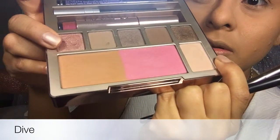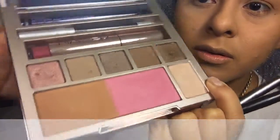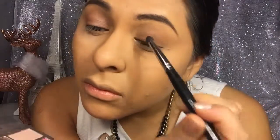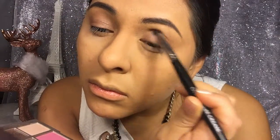And I'm just going in with this eyeshadow called Dive. It's actually a rose gold shadow, and I'm putting it all over my eyelids just because I like to use this color every day. And if you love rose gold as much as me, you'll love this eyeshadow. It has quite a bit of fallout, but that's only because it's pigmented, and any pigmented shadow would have fallout.